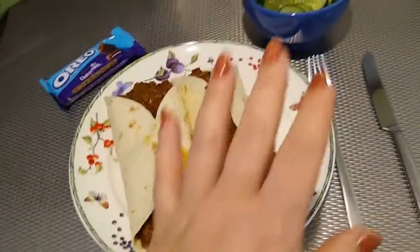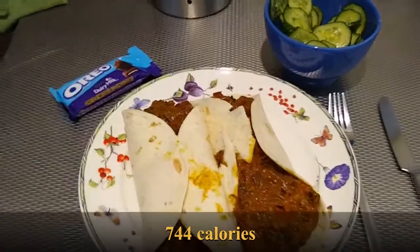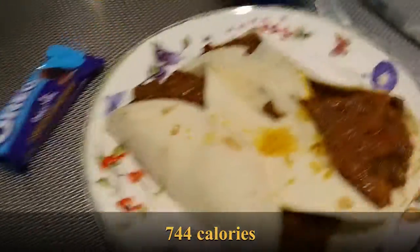It's not the prettiest of dinners, but it is absolutely delicious. Now, the plate with the cucumber is 744 calories. The Oreos, as always, are separate, 170 calories. I have these for dessert, but I count them as a snack.